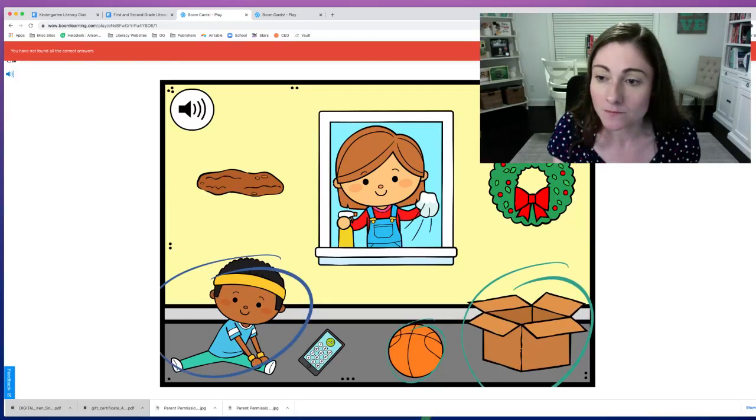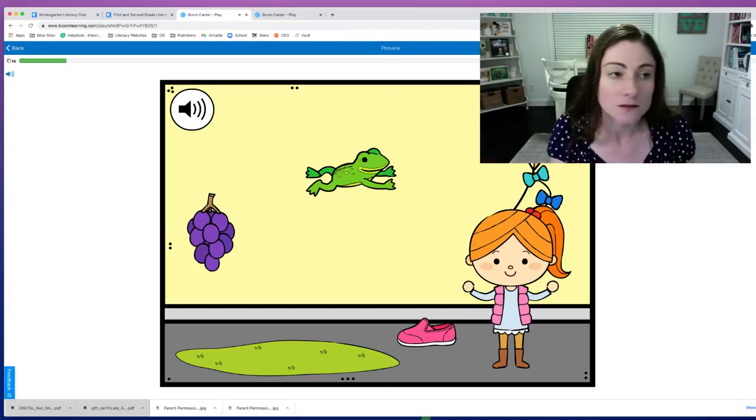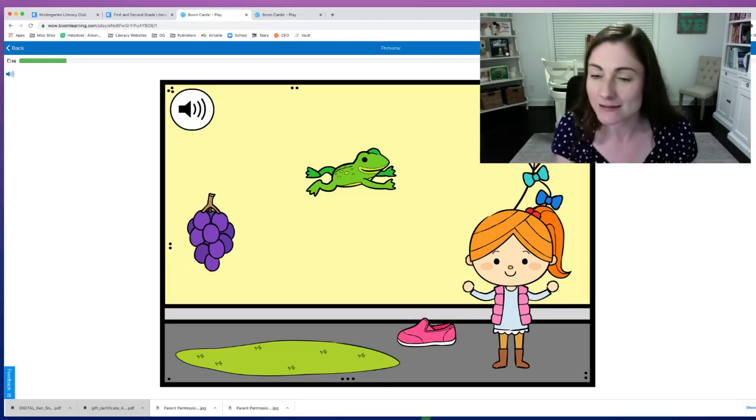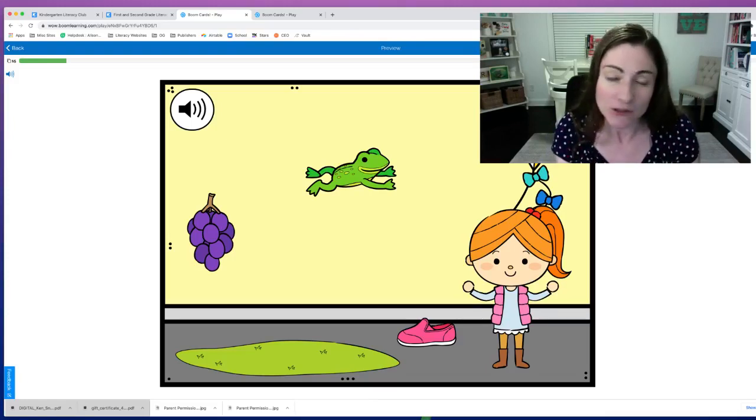Boy, maybe? There we go. So it tells the kids if they're wrong, which is super helpful. I do love the fact that it gives them feedback. Otherwise they are guessing whether they got it wrong or not. And if you happen to have the Boom Learning account, which is free, you don't have to have it, but if you do, you actually see how the kids did.